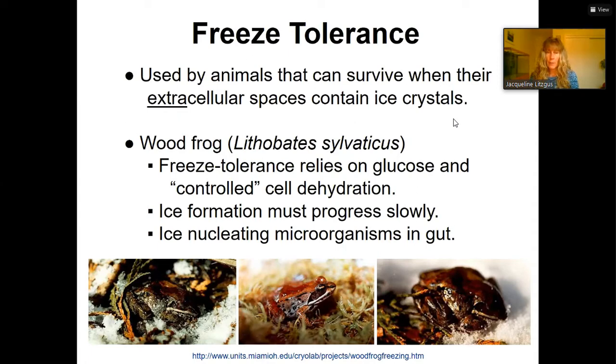And so the frog also uses a sort of controlled cell dehydration. The glucose creates a concentration gradient, which means that water moves out of the cells and into the extracellular spaces so that the water is there to form ice outside the cells. Because the concentration gradient of glucose is sort of sucking this water out of the cells, it's dehydrating the cells to some degree. That means that the cells have less water in them available to form ice.